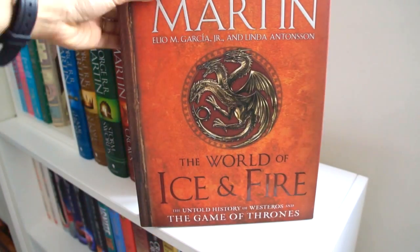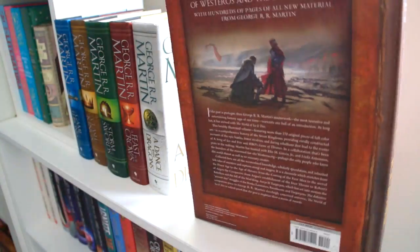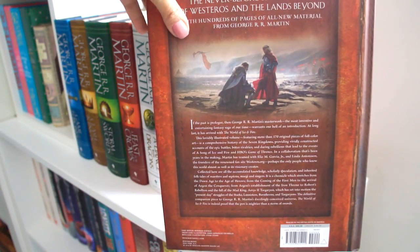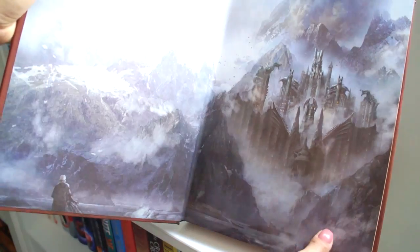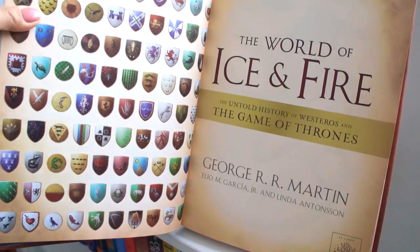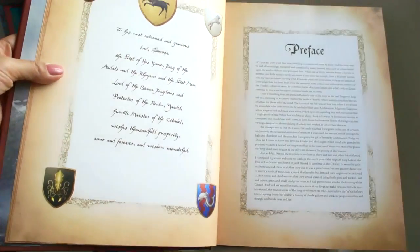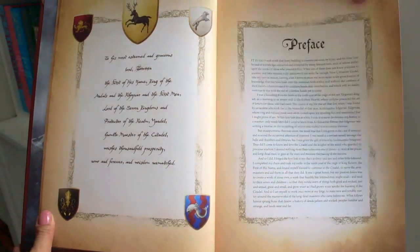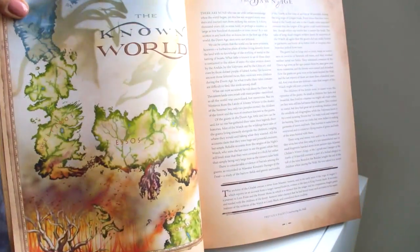Next, I have a really cool book for A Game of Thrones fans. This is The World of Ice and Fire, the untold history of Westeros. It was written by George R. R. Martin in co-authorship with 2 other authors, and this book is quite amazing. The quality, the binding is quite flexible, the colors of the illustrations, and it's full of them. It's amazing and I'm a big fan of this edition. I still have to read it, I must confess, but it was a nice purchase.